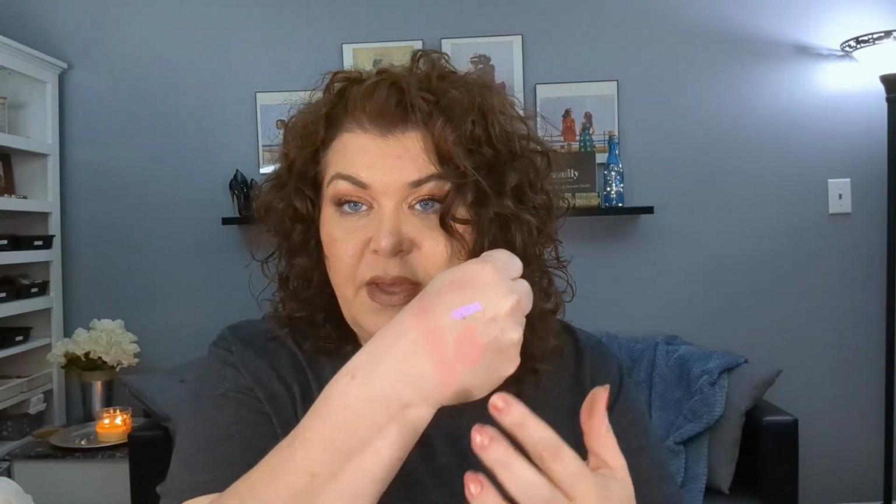It's actually really close to the Digital Baddie when it's blended out. And that is what it looks like. And when you blend it out, they look very, very similar. So because I got my uses on the ColourPop, I did not get my uses on this. So this is staying in, rolling over.